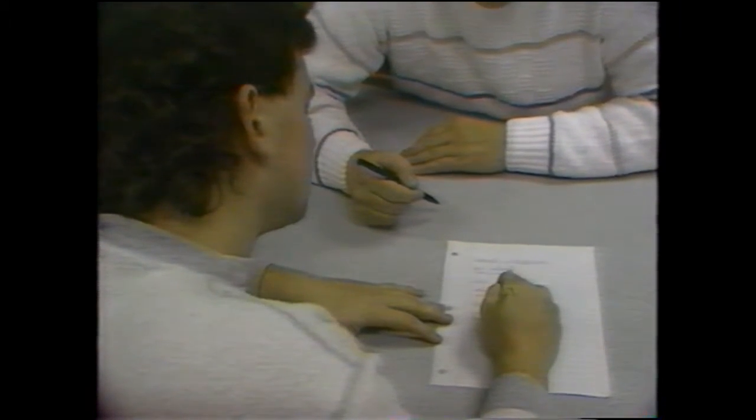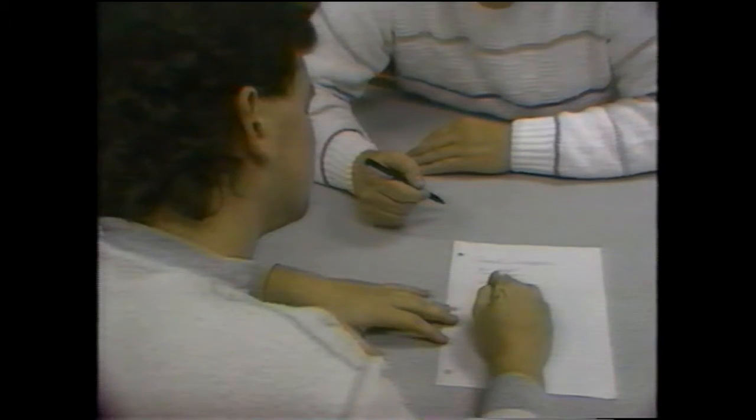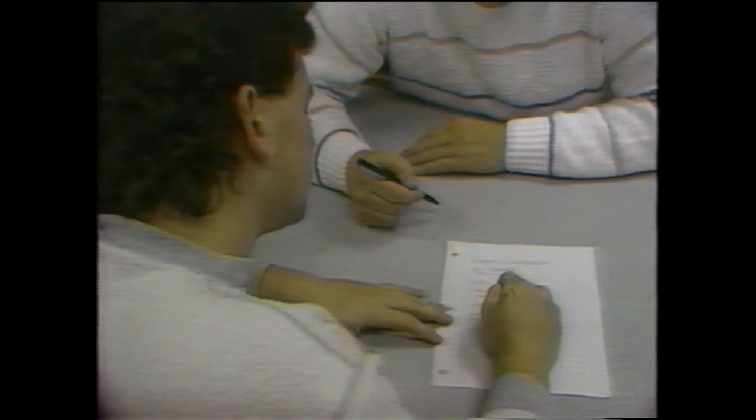The data system enables students to keep all of their employment information in a central location. Work experiences, education, and references can be assembled in this data system to help students create resumes and prepare for interviews.